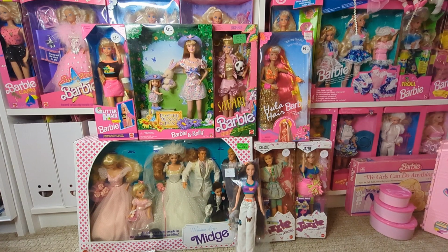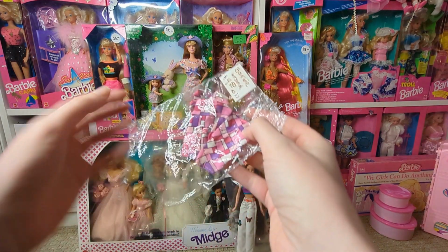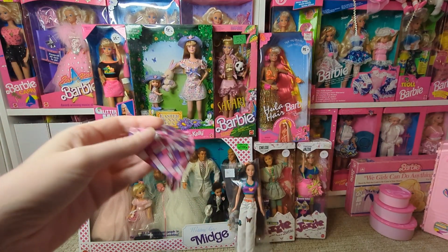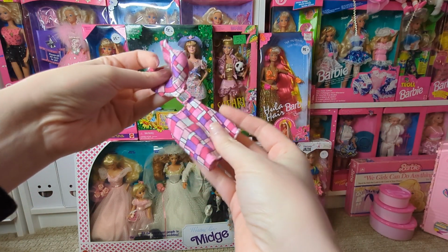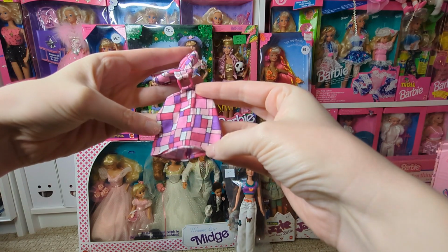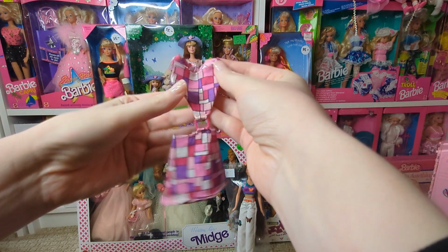First, I'll get into some of the little clothing and accessory items I picked up. This first one here is a Hip to Be Square Barbie dress. It needs a little mending, but it's still in overall good shape. I do have this Barbie somewhere kicking around. I gotta dig her out and give her the outfit.